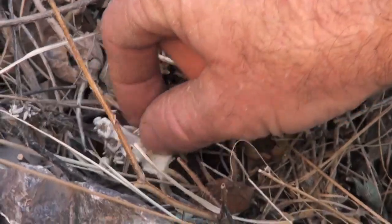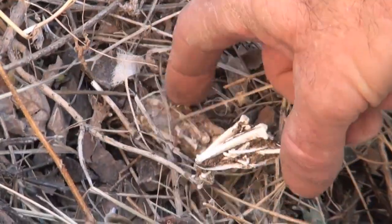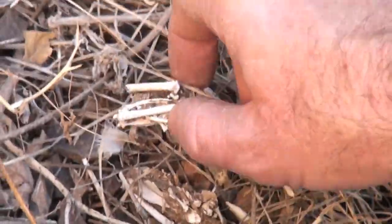Could be something else, but definitely hawk food. Yeah, bones and all, baby. They don't mess around.